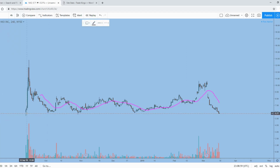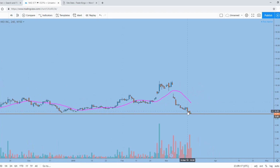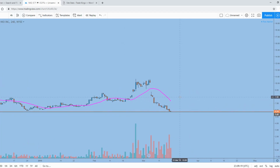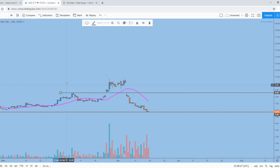So we'll go ahead and start by drawing our support line right here at 570. That seems to be the area. And if you bought up here and you're looking at this now, I'm really sorry to hear that. We'll go ahead and talk about this really quick. We'll draw our median here at 860, and we've got our resistance up here at 1070.